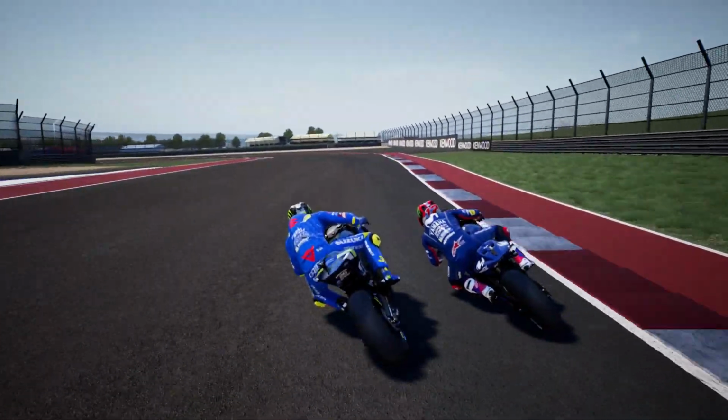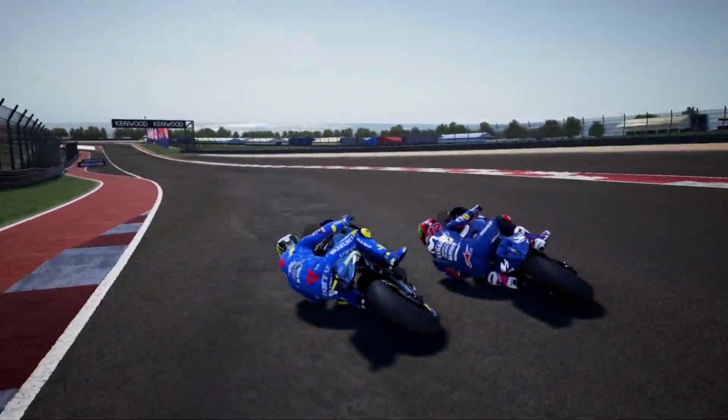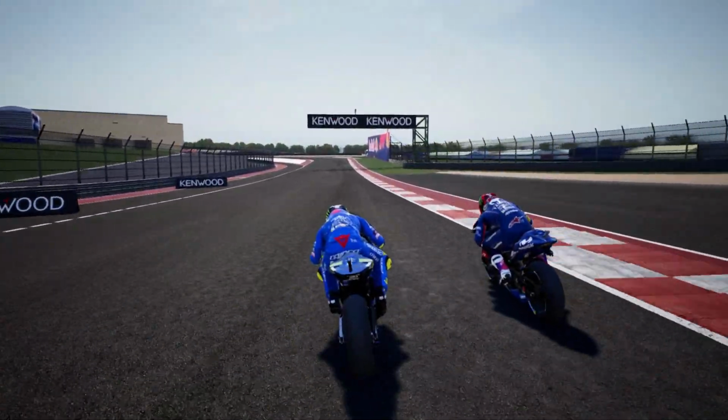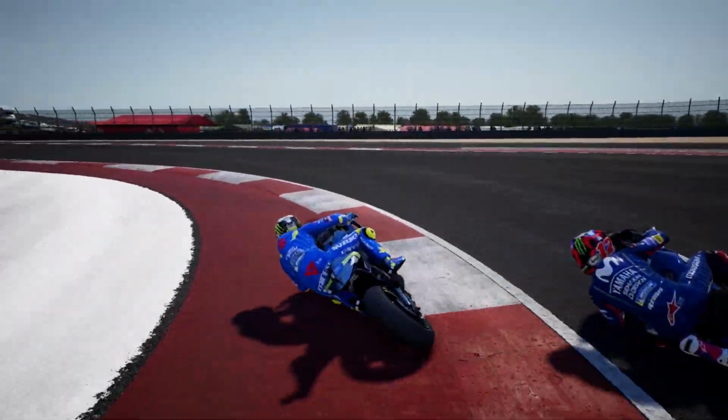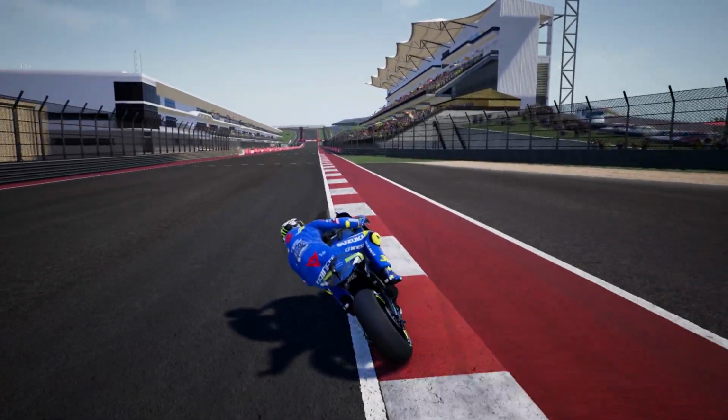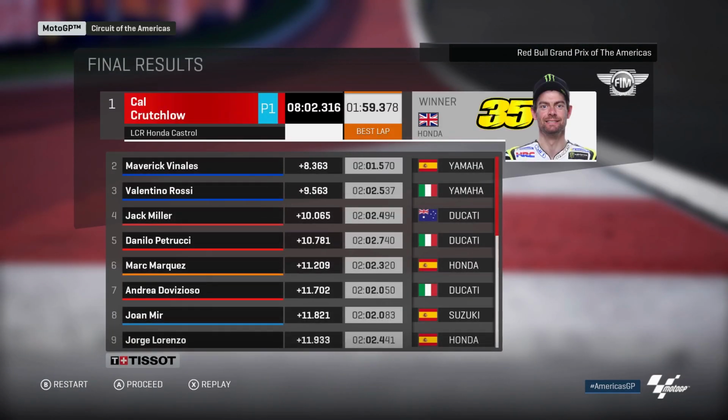But can Mir do anything at the penultimate turn? Up the inside Mir goes, trying to push Vinales wide. He's not quite done it, but Vinales has got the drive towards the last corner, but Mir's late on the brakes. Up the inside to the last turn, Mir's used all the curb as well. He's taken the position, so Mir's going to get 2nd position in this race.